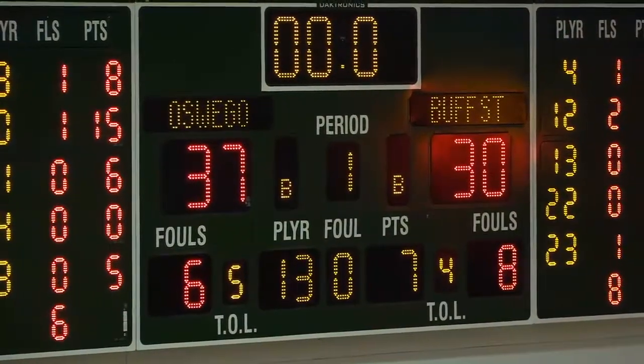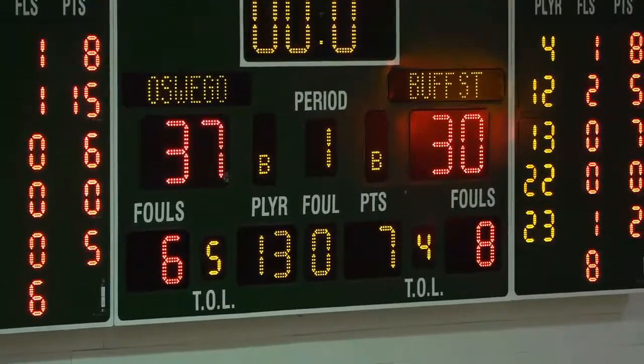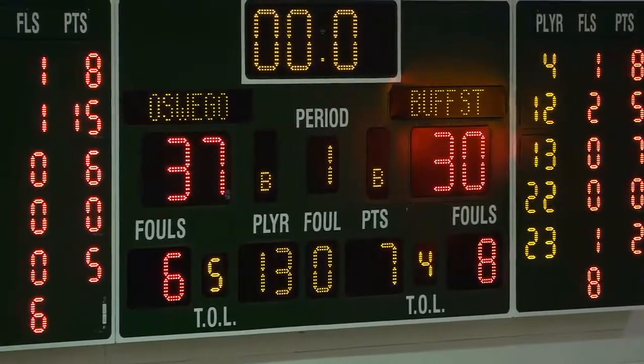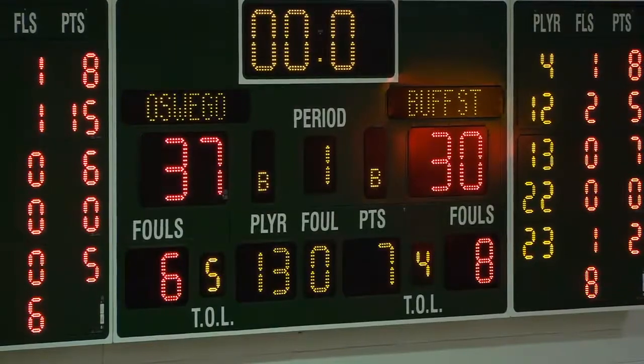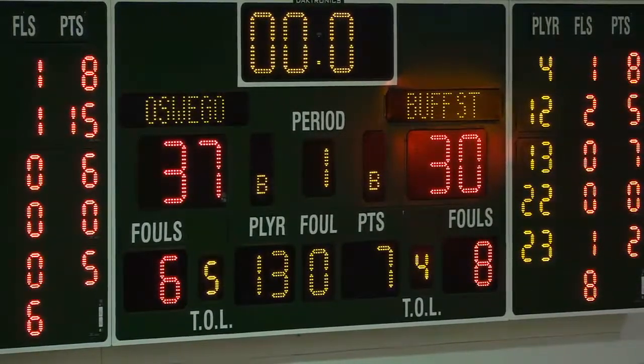Good half. We knew it was going to be an exciting half, but the Bengals offensively held to just 30 points, which is surprising because the first time these two met, they had the lead at halftime. They had 42, and this is a team that averages 83 a game, held to just 30 points. It just shows the Lakers' defensive presence.